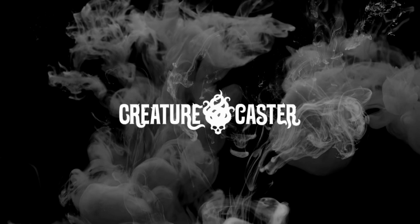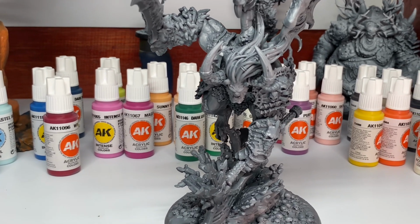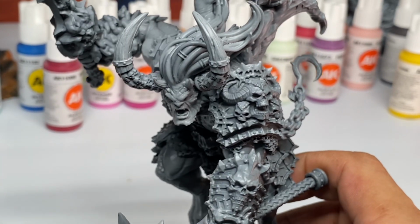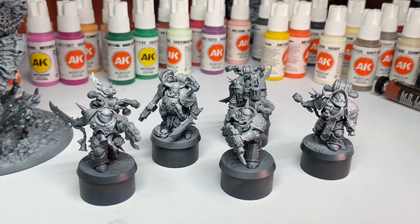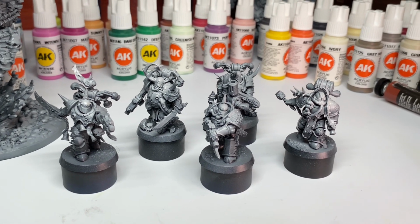So basically, I'm painting one creature caster resin miniature, and I did zenital already. This guy's huge. I should paint him in just under 90 minutes, I think. I'll check the guidelines, and then I'll paint a Death Guard unit, which is my personal army, and I love Death Guard.